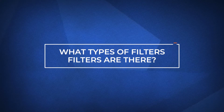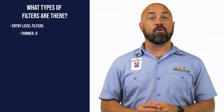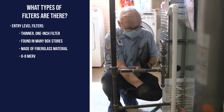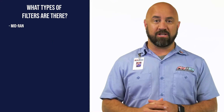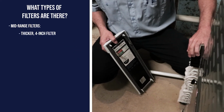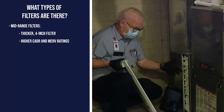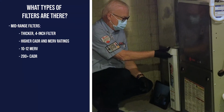What types of filters are there? First are your entry-level filters. These are normally your thinner 1-inch filters you find in many box stores made of fiberglass material. Typically, they have a MERV rating between 6 and 8. Next up are the mid-range filters. Generally speaking, these will be the thicker 4-inch filters with higher CADR and MERV values. With mid-range filters, expect a MERV rating around 10 to 12 and a CADR rating at 200 or more.